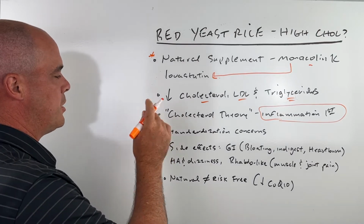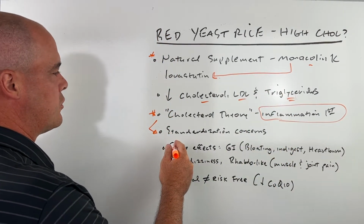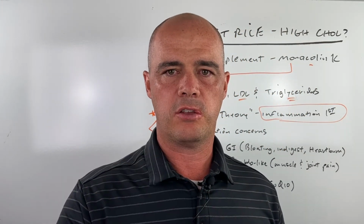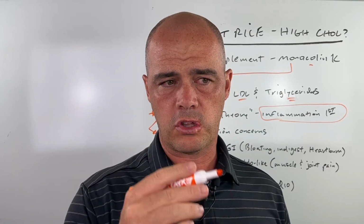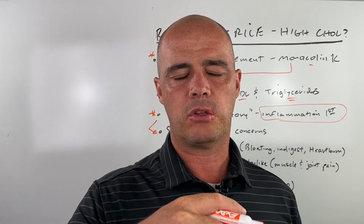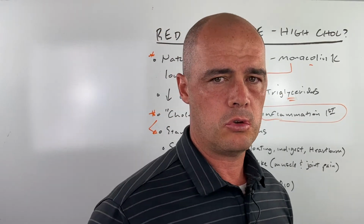So the couple of downsides. It does a very good job of decreasing cholesterol, the LDL, triglycerides, those sorts of things. There were some standardization concerns, meaning because it's a natural product, you have to standardize the dose, or you want to standardize the dose, and that's one of the knocks against it. It was early on, it was tougher to do that. There were some products that didn't contain the amount they said, so on and so forth. I really don't know if that whole issue's been resolved or not, but it's something to keep in mind.